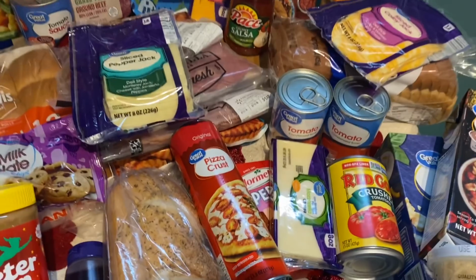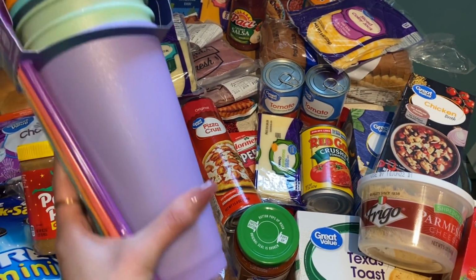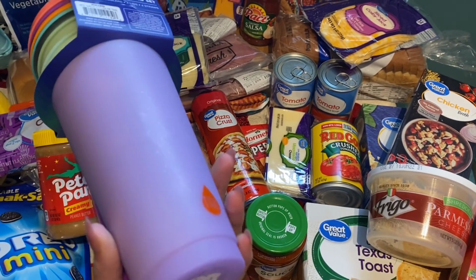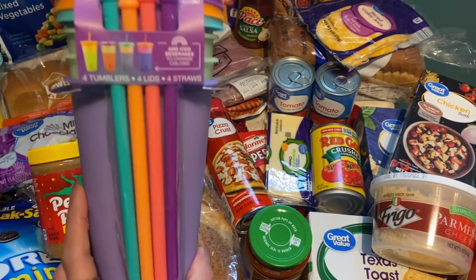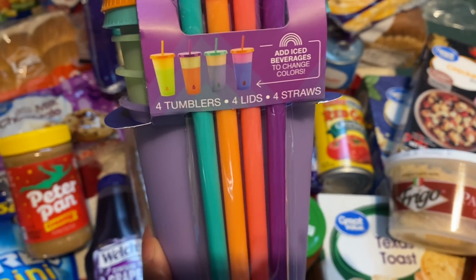I also got these cups on a separate transaction. I wasn't adding them into the grocery haul, but seeing as we came in under budget, pretty much covered them, because these were about $5. And how many come in this? 4 tumblers and 4 lids, and they're color changing.